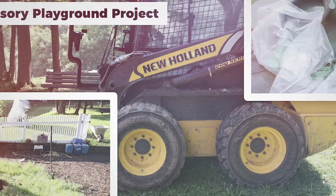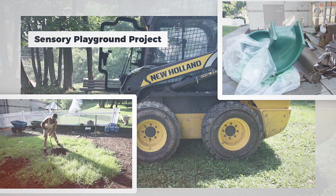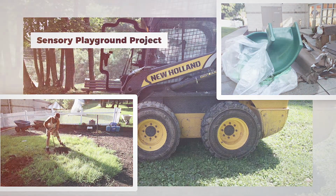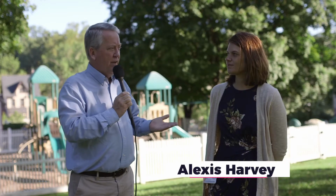It looks like a regular playground, but it's not, because in 2018, this particular facility was reconfigured, really reimagined, in order to meet the needs of children with autism and sensory sensitivity. With us is Alexis Harvey. She's program manager for KidsPeace community programs here at the Broadway campus.